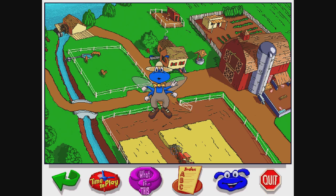Wow! Look at this farm! I bet they're as busy as a bee down there. Let's go and see.